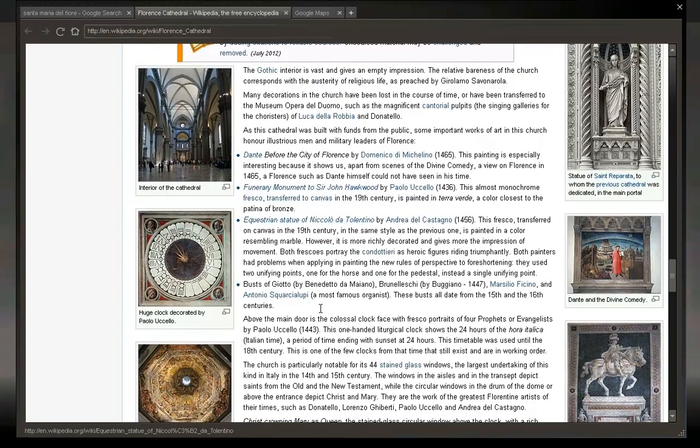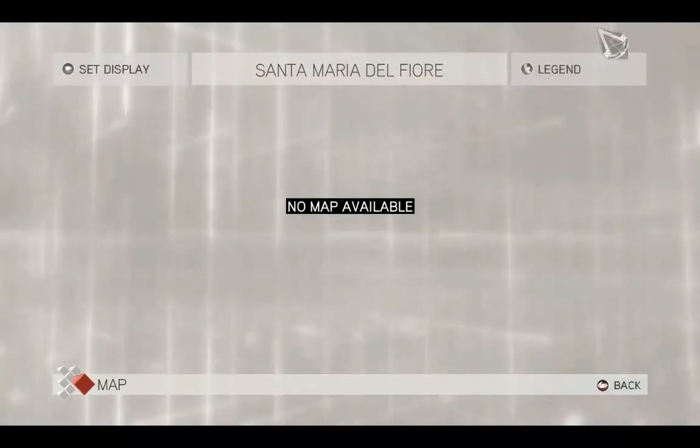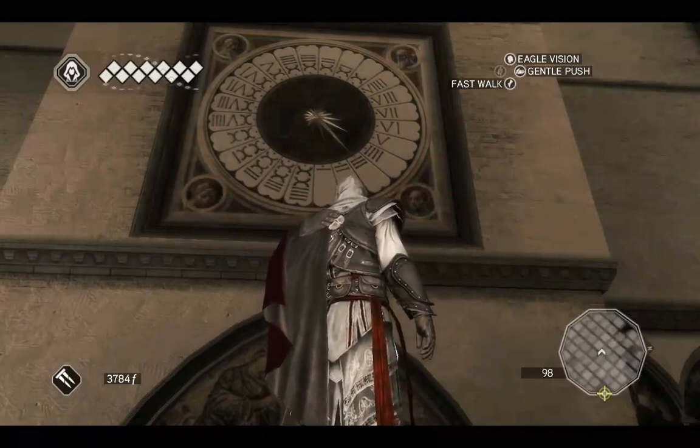Here we go. Above the main door is the colossal clock face with fresco paintings of four prophets or evangelists by Paolo Uccello. This one-handed liturgical clock shows the 24 hours of the Hora Italica, Italian time, a period of time ending with the sunset at 24 hours. This timetable was used until the 18th century. This is one of the few clocks from that time that still exist and are in working order. Amazing. Does that clock move? Not sure.